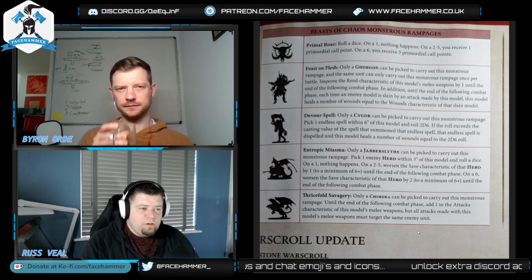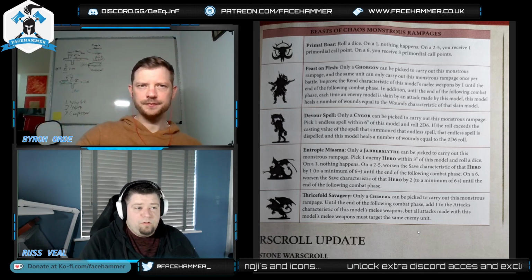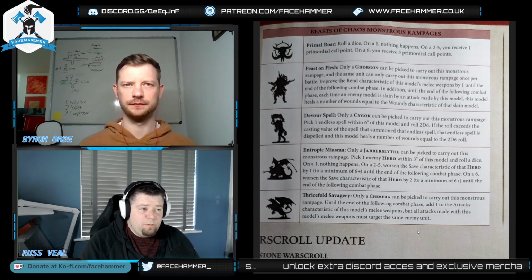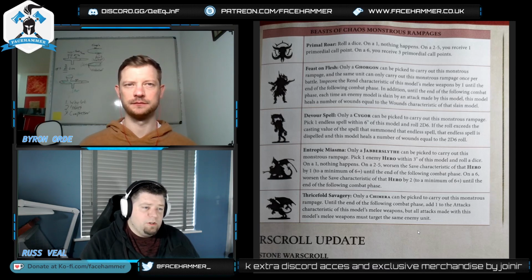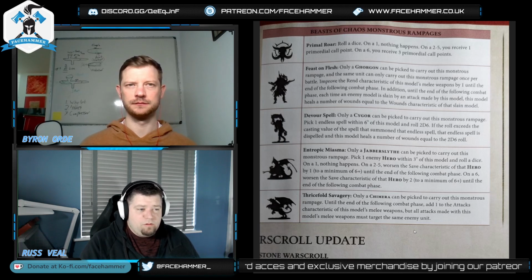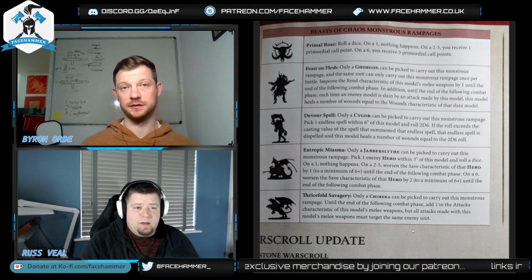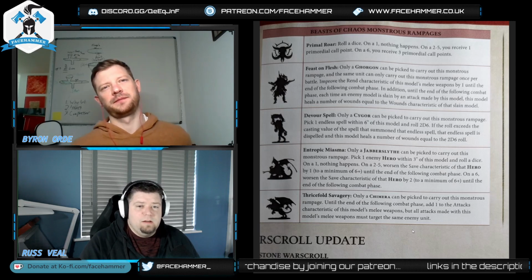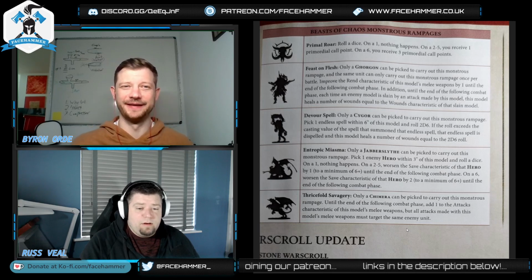So you've got one for Gorgons, which is once per battle. You can improve the rend of its melee weapons by 1 until the end of the following combat phase. In addition, each time a model is slain by an attack by this model, you heal a number of wounds equal to the wounds characteristic of the slain model. So great. I know it's once per game, but an extra rend and the fact that every time you kill something you heal is not that pricey. You can have 2 of those on the board, not a worry. But they're not expensive, are they?